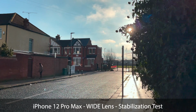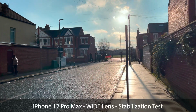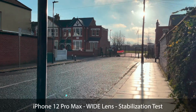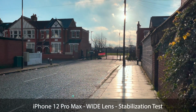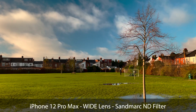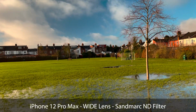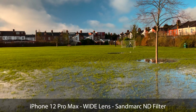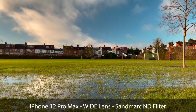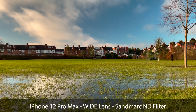As far as I can see, there's no way to switch off this stabilization. Although using Filmic Pro you can. There's also no option to make the stabilization more or less aggressive. Personally, I prefer to have the option to switch off certain settings. Whether you want your footage to be stabilized is really a creative choice. And when you can't set this yourself, it means the device is making that creative decision for you.